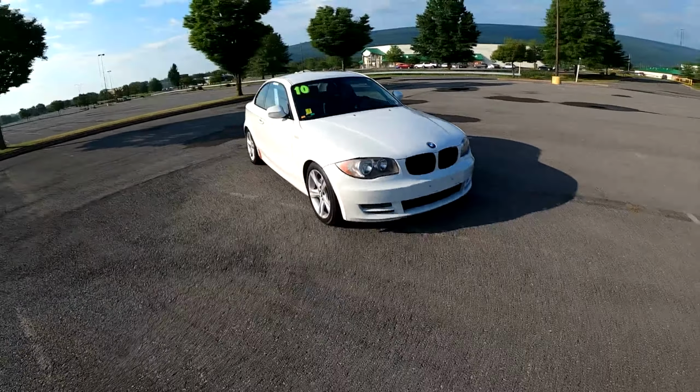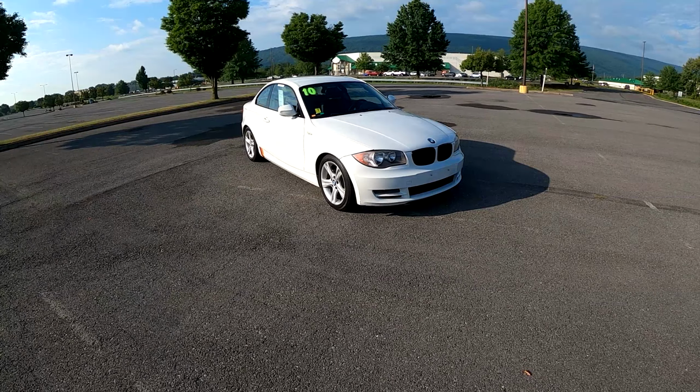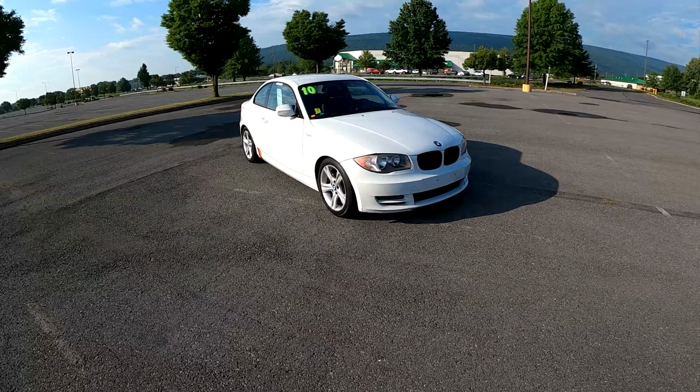They're good looking little cars too. I definitely recommend one of these if you're looking to get into something on the cheaper side and pretty fun, but without going up to a 135i, because I've seen some of them, even with higher mileage, starting to go up in value. These don't really seem like they are just yet. So if you want something fun, this is definitely a nice little cruiser.